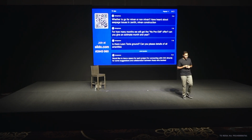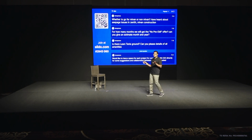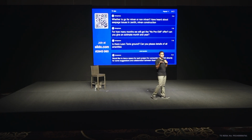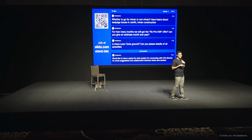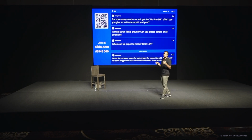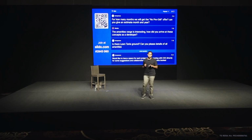Whether to go for Maiwan or non-Maiwan, I've heard about seepage issues. See, first thing, sir, any high-rise structure, it's not possible to build in non-Maiwan. Point number one. In non-Maiwan, that is the typical cast-in-situ, the brick wall, the typical column beam and brick wall structure, we can do approximately around 15 to 20 floors. Anything above that is not possible. One, from a time perspective, it takes way too long.